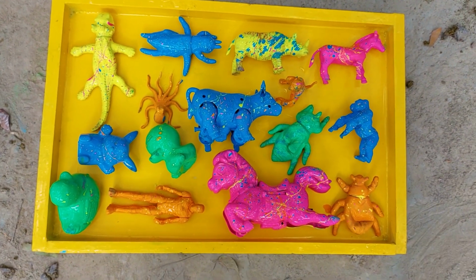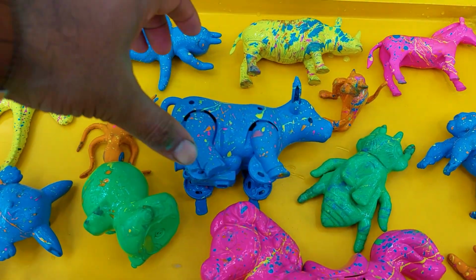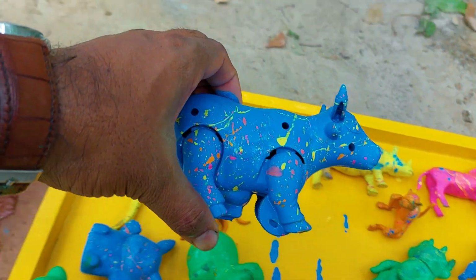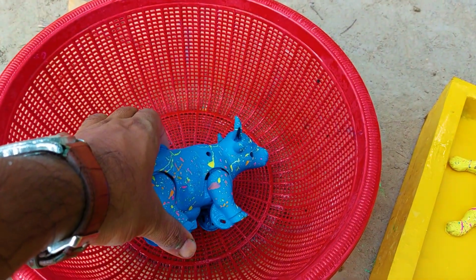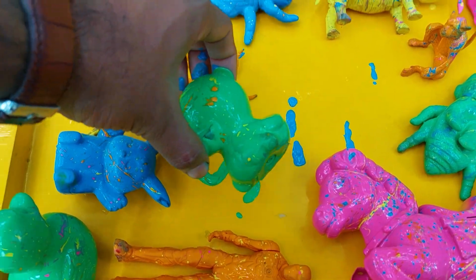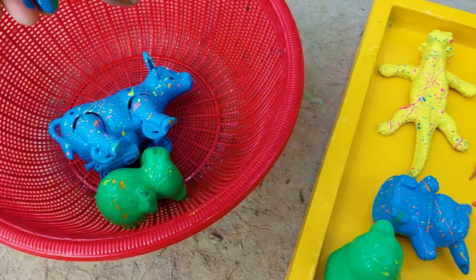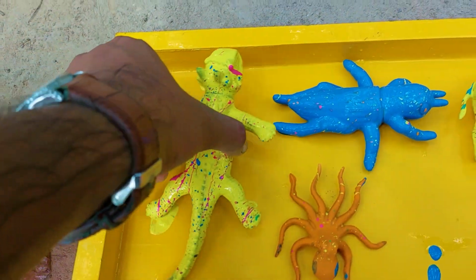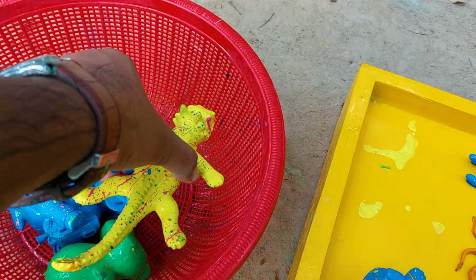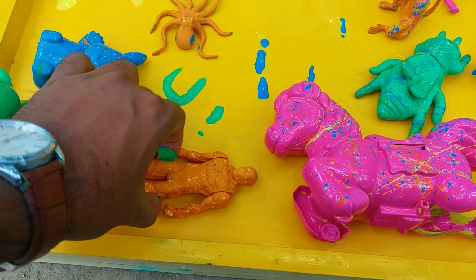So let's go for collecting. There is the first one here. Hey, this one is a blue color. I'm collecting. There is the green one. Oh, I'm collecting this green one. And here is the yellow color one. And this one is the orange color.